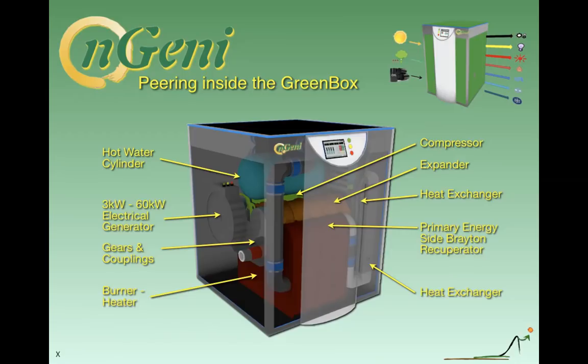There will be other versions, much larger, for factories, for schools, for hospitals, and different forms for putting into vehicles, cars, trucks, and so on. And also for shipping, maritime applications, and also later on air applications. So today we are going to look at the GreenBox in the most simple terms. Don't worry about the detail of that slide. We will explain how it works in a minute.